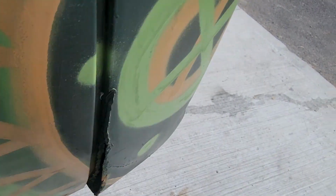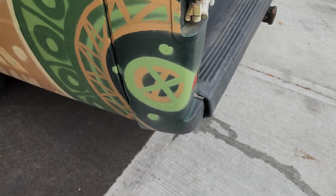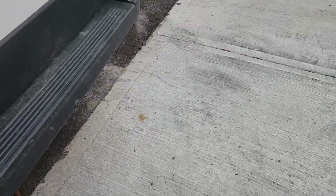There's a little bit of damage here. This is just plastic. This is the panel right here that might need to be replaced if you want. It should look like this.